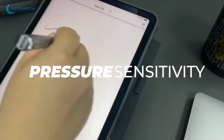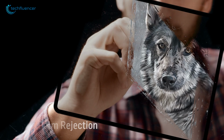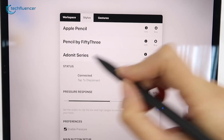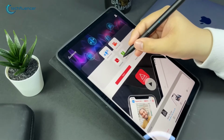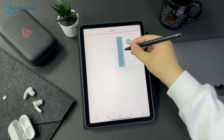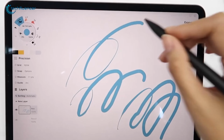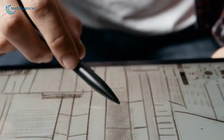With pressure sensitivity, every stroke is captured with precision, while palm rejection technology lets you rest your hand naturally on the screen without accidental marks. Bluetooth pairing unlocks customizable shortcuts, giving you quick access to frequently used functions. Plus, with fast charging via USB-C, you can power up quickly and get back to creating without long wait times. The stylus is also compatible with a variety of apps, offering endless possibilities for digital artists, note-takers, and creators alike.